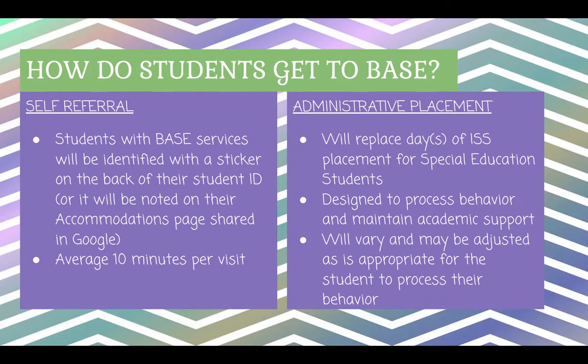Okay, how do students get to BASE? Well, there's two ways. They're either self-referral or administrative placement. Students can ask to go to BASE. If they are a special education student and they ask to go to BASE, please just let them go to BASE. We average about 10 minutes per visit. If we get a student that we realize doesn't have BASE services, maybe there's a reason for that. So go ahead and send them. When in doubt, if you know they're a special education student, go ahead and send them to BASE if they are requesting it.